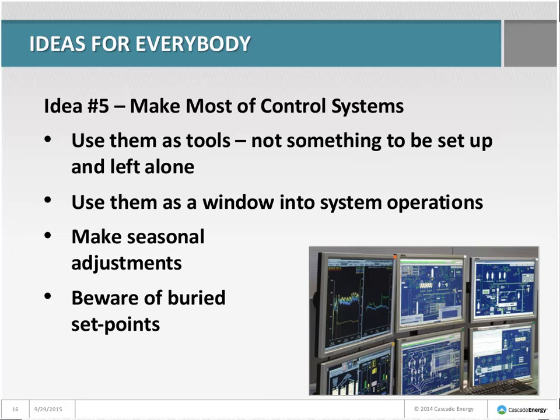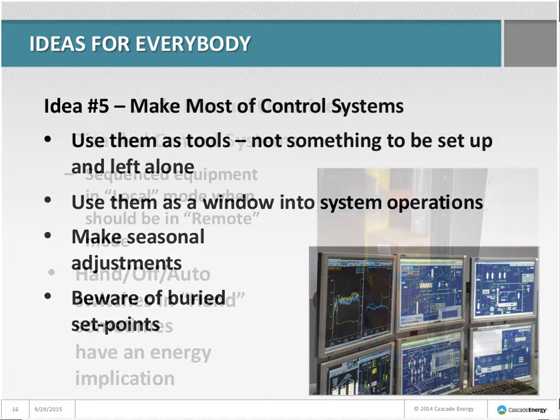Seasonal adjustments are often overlooked. Do you really need to run things the same way throughout the year? If you've got equipment that's affected by ambient conditions, then you might be able to change how you run things. And you want to be really careful about buried set points. If you're not that familiar with the control system, you may not even have seen the screen that has the set point on it. So dig into that and make sure you really know what's going on. These kinds of changes are virtually zero cost, a lot of them are. So they're well worth looking into.